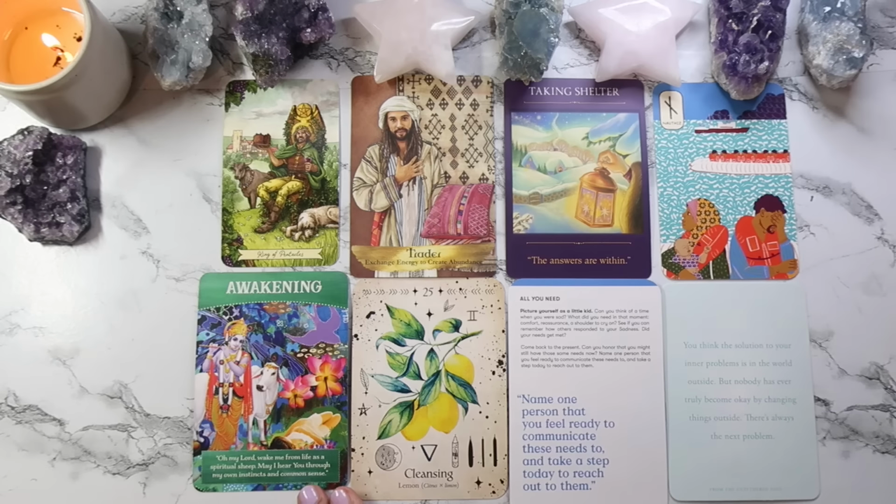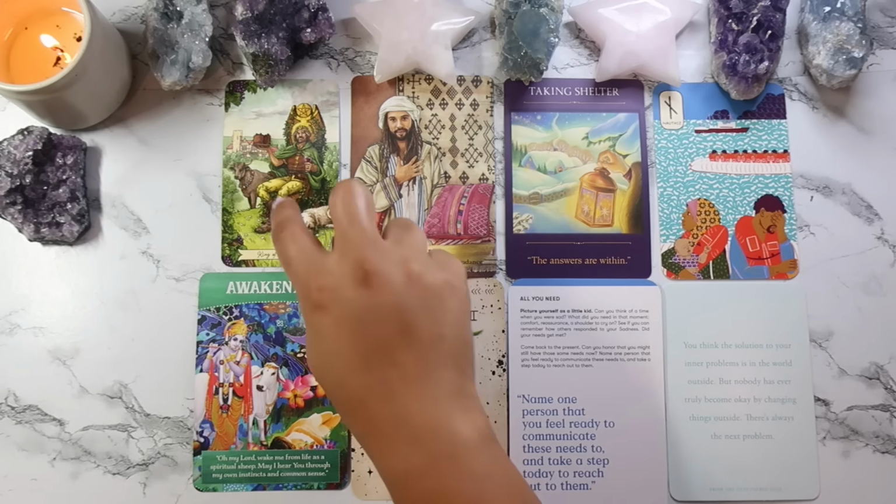We do have awakening, and this is, "Oh my Lord, wake me from life as a spiritual sheep. May I hear you through my own instincts and common sense." So yeah, I really do feel like you are kind of waking up, right? You're asking yourself some pretty serious questions, like the ones that we were just talking about. Because I just feel like you are kind of waking up to your own inner truth. You're waking up to your personal truth, and you're moving away from the shoulds and the expectations of others. You aren't interested in being a sheep. You are interested in having autonomy and leading your own way, right? And kind of being the leader of your own life.